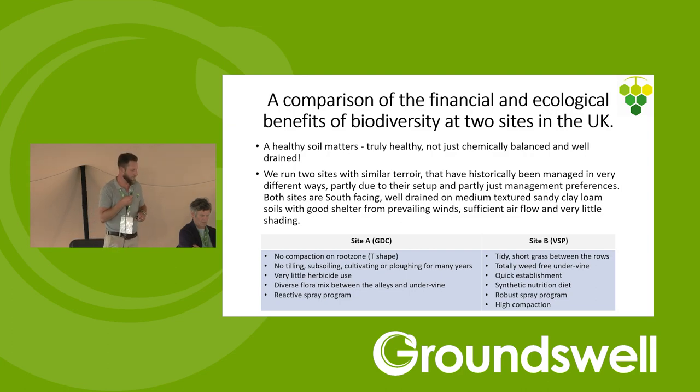Now, vineyard B is almost the opposite in terms of management style. The owner wanted it immaculate in his view. He wanted it short crop, golf course type grass between the rows. He wanted every vine to look identical, and he wanted them sprayed till they are glowing bright yellow. And yeah, it looks very tidy, and that's perhaps what historically conventional farmers would be after. So we did it that way. That's what they wanted. It was weed-free under vine, and a very synthetic nutrition program, lots of products on the leaves and lots of fungicides. That site might be sprayed 12, 15 times a year.